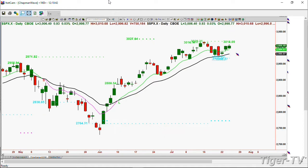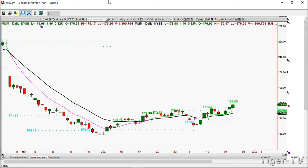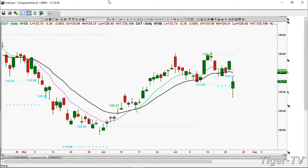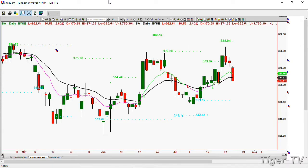So when I said it was a bifurcated market, you can see that. You've got the Dow with triple M having a good day today, finally, at 146. Caterpillar is down 5 at 132.74. It was actually trading in the 135 area yesterday, went down today to 132.68, and has come back a little bit. Boeing, same thing, ugly session. Look at this, down 10 at 362. That's the weighting of the Dow.